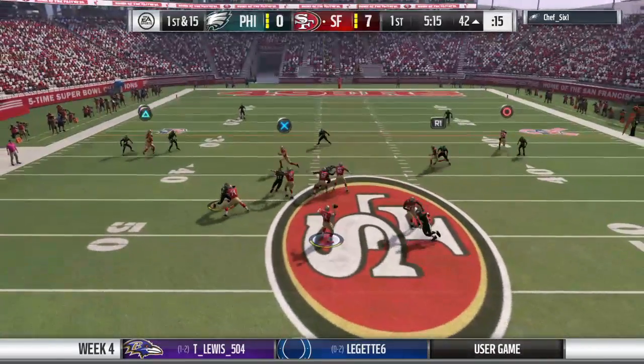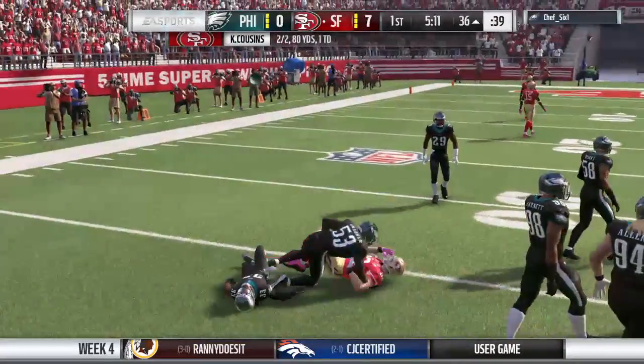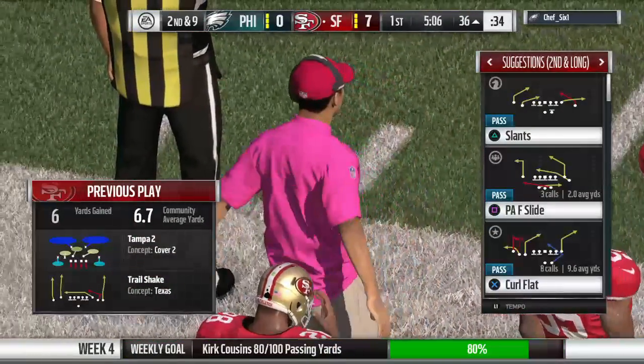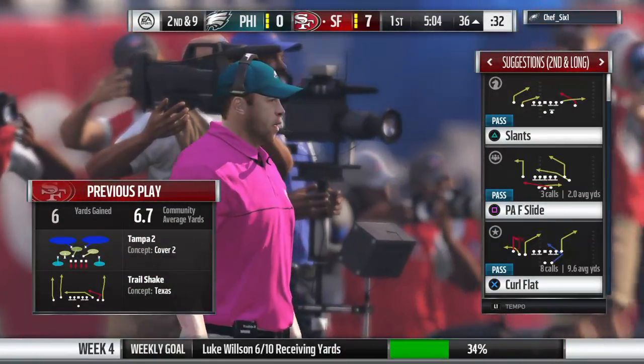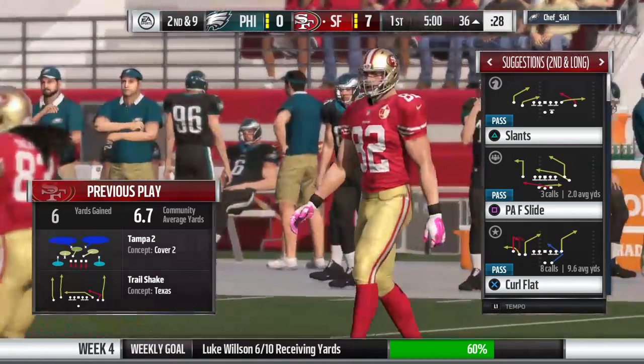From the shotgun, it's Cousins. And to the left side here, Wilson. A gain of 6 there on first. When you execute a drag or a crossing route really well and give them a chance to let it develop a little bit, you can gain some significant yardage hitting your tight end on that one.